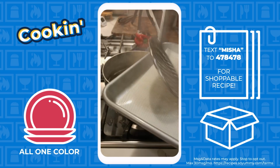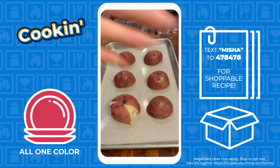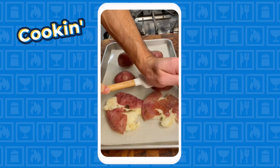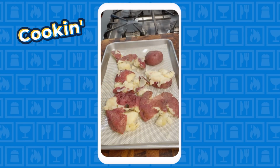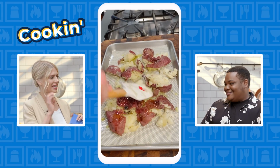They're ready to be smashed. What am I gonna use to smash? Apparently just my palms. Nope. Ooh. Smash. The smashing has gone horribly. It's rustic. It's rustic. I like it.